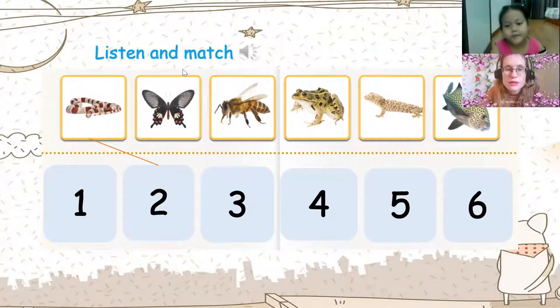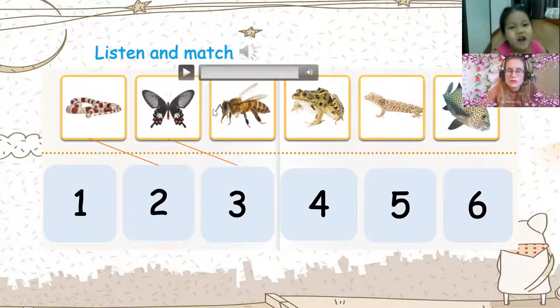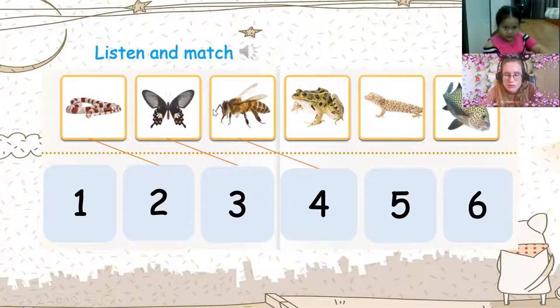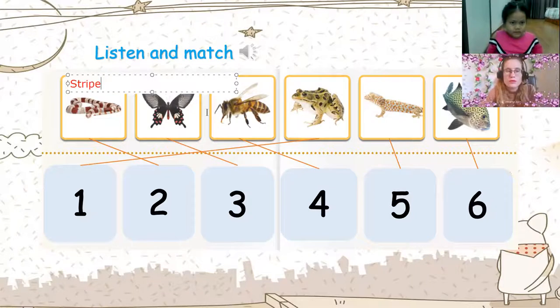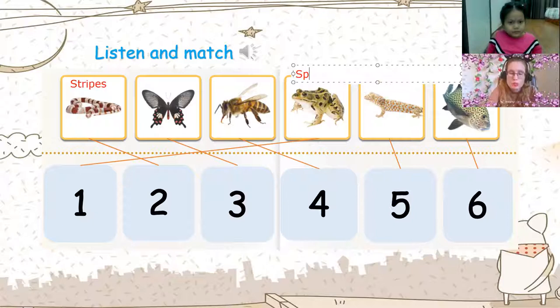Okay. So the snake has stripes. The frog has spots. Right? Let's listen one more time.